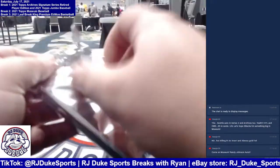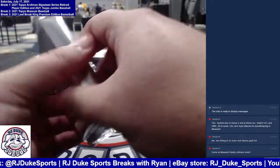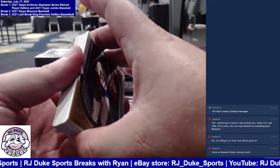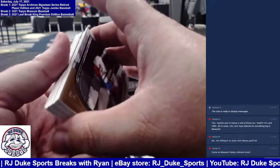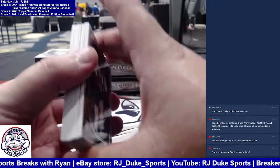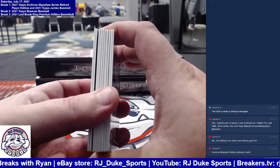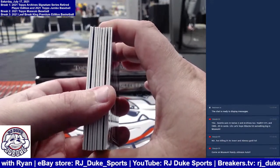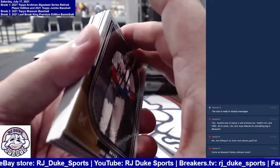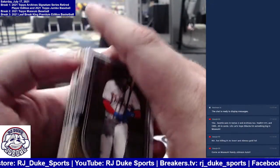Then the last pack here is a very thick pack. See what this one has in store for us. It's got a lot of cards in it. This is really strange. I'm counting 1, 2, 3, 4, 5, 6, 7, 8, 9 cards. This is a 5-card pack that somehow put 9 cards in it. All right, let's see what we got.